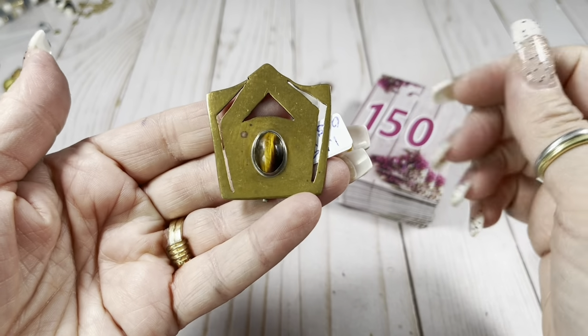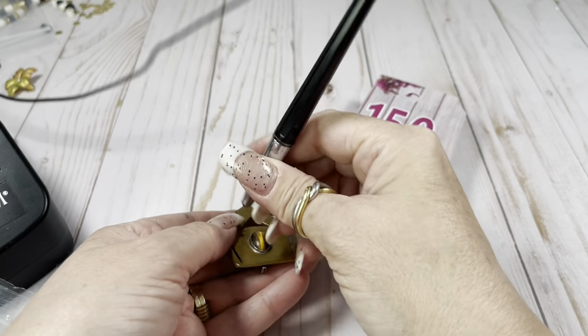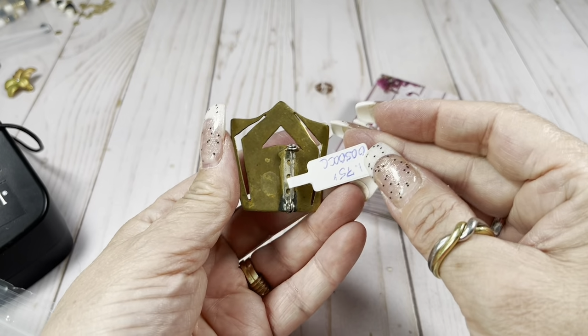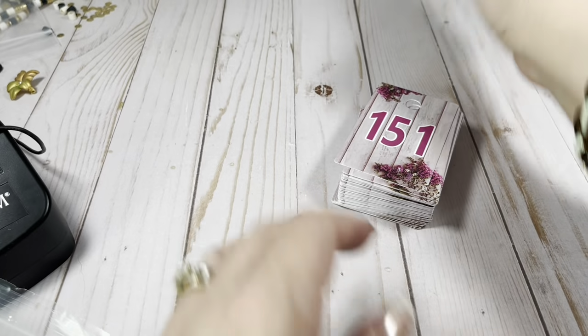We have a copper brooch with tiger's eye. Pretty sure that's real, not fake. Yep, it's real. And it's going to be $5. Is it a house? I think it might be a house. It's cool. A little abstracty house.